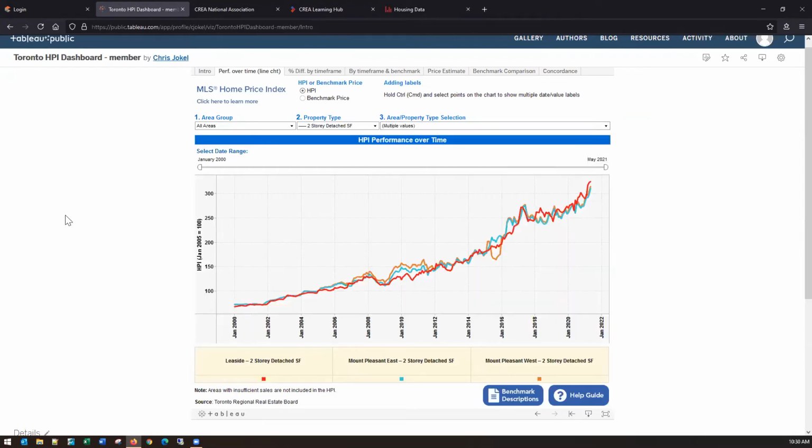And so in the first tab, all you end up seeing is a very simple line chart that just shows you how home price trends have evolved over time in these 3 neighborhoods. And you can hover over the different data points to see what's going on in time. Another really cool thing about Toronto's data is that most boards only have data going back to 2005, but Toronto actually has data going all the way back to January of 2000.